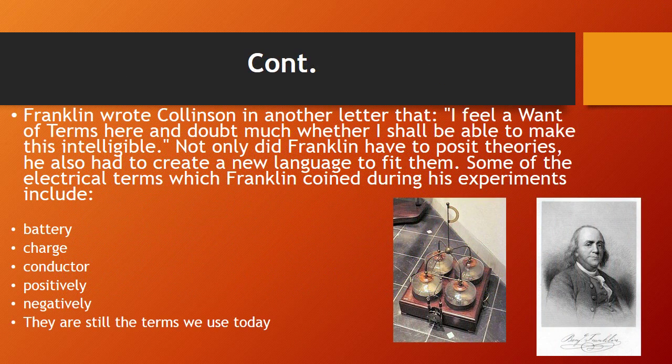As you can see here, what we have a picture of right here is a battery of linked glass capacitors. Let me explain what we're looking at here through Benjamin Franklin. In 1749, Benjamin Franklin, the United States founding father, first used the term battery to describe a set of linked capacitors he used for his experiments with electricity. These capacitors were panels of glass coated with metal on each surface.